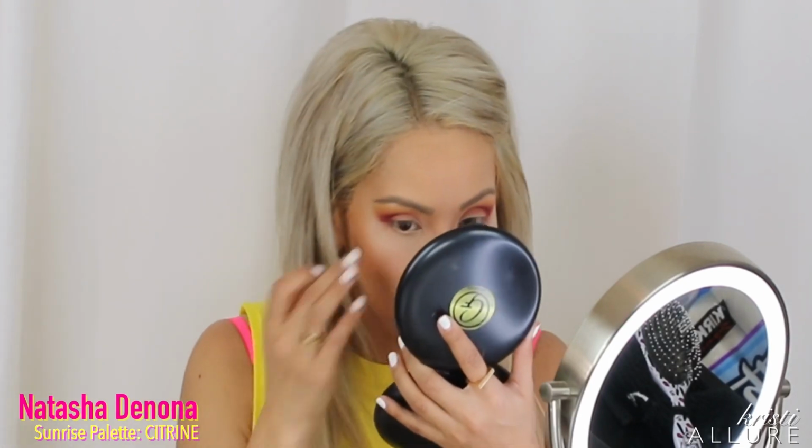Just like that. Oh, her eyeshadows are unbelievably good. I'm telling you guys, if you're a beginner or you're experienced, you're a makeup artist, you will not go wrong with this palette. It just does all the work for you. They're so blendable. There's so many looks I want to create with this palette. It's insane. It's so beautiful.